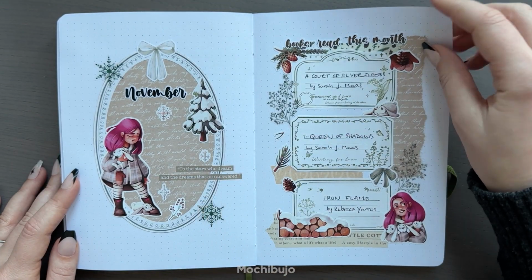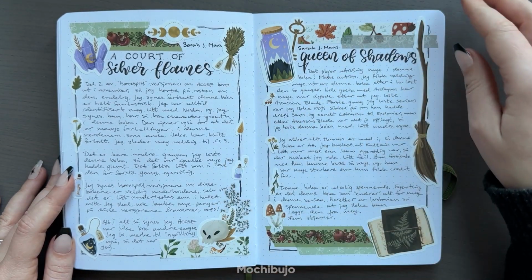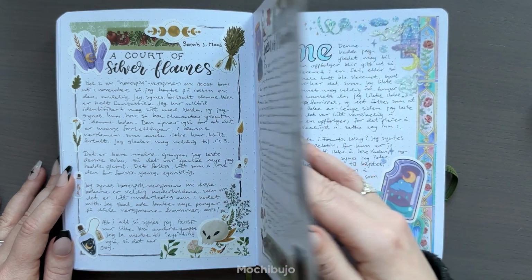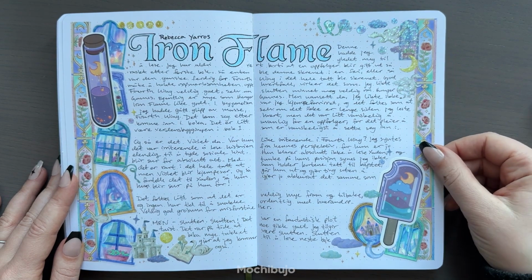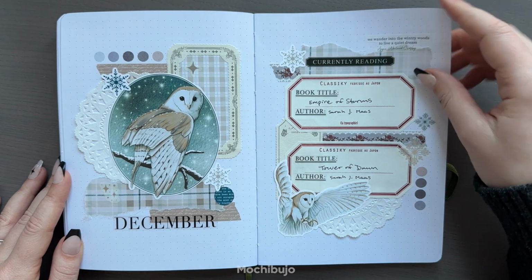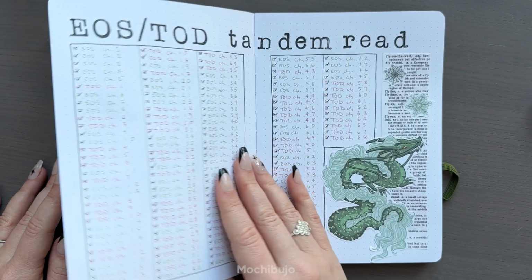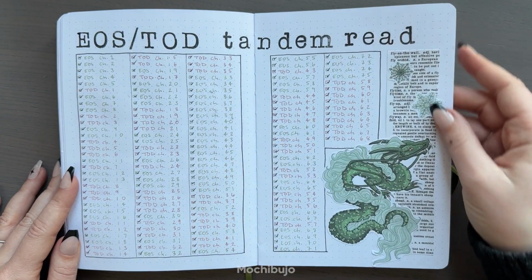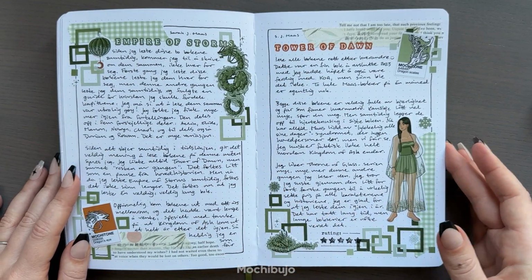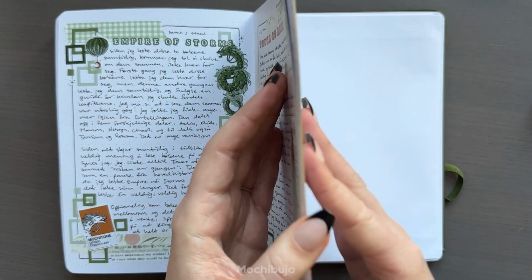And then for November I read 3 books, 2 rereads, and then I read Iron Flame by Rebecca Yarros. I think here my favorite was A Court of Silver Flames by Sarah J. Maas. It was a reread, but I always really loved the 5th ACOTAR book, so that one will come out on top. And then in December I only read 2 books, Empire of Storms and Tower of Dawn, and I read these at the same time, so I can't really split them apart, so I'm gonna put them both as a favorite for December.